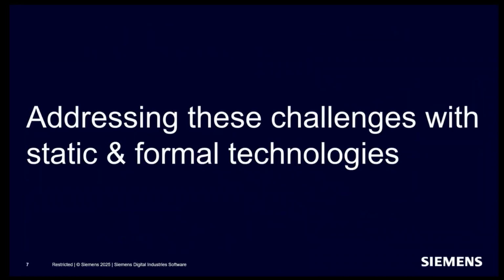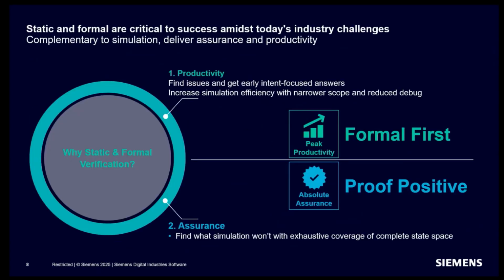So how do you address these challenges? And you've probably seen this answer before. And I work with formal, so my answer is use more formal. Of course, that's not new. You want to increase your productivity with things that don't require you to spend a lot of time writing payloads. So deploy formal first where it applies. There's a lot of deterministic techniques that can generate assertions for formal, that can create the test bench, and so on. Make sure you get to those and you deploy them as part of your flow.